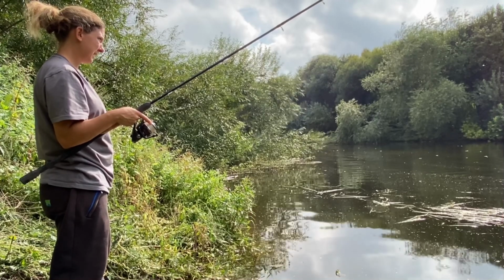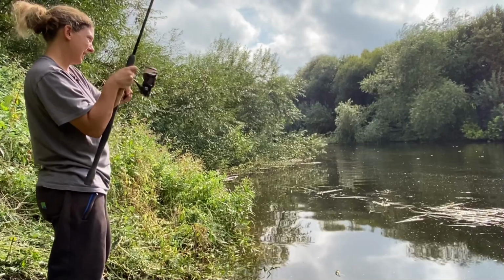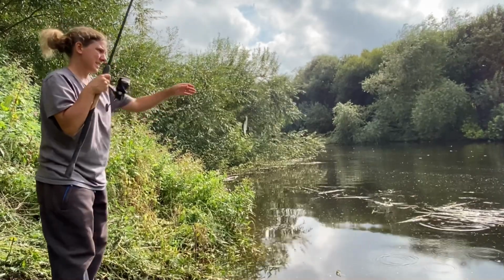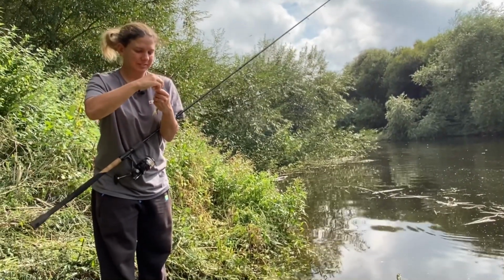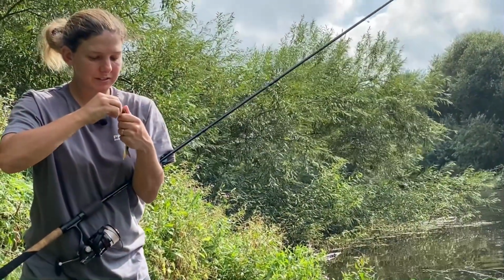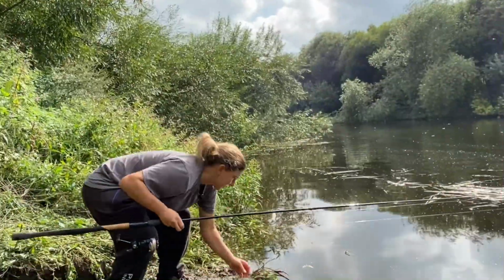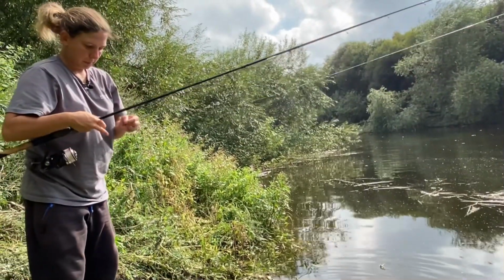Look at that. Anywhere around now. Just had a little indication. There we go. Not a massive one, but nice little roach. Look at him. Just pop that hook out. There we go. Place him back. Put a couple of fresh maggots on.